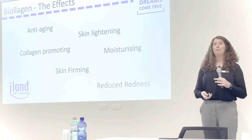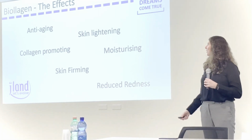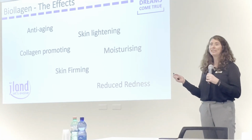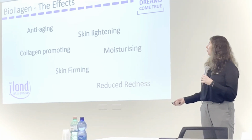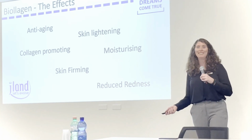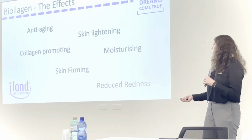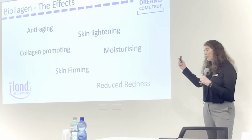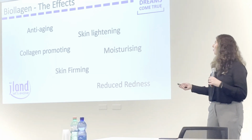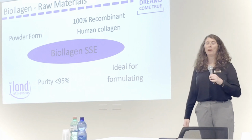So the different effects that we've shown with Biologen: we've shown anti-aging efficacy, we've shown skin lightening, we've shown that it's collagen promoting, through genetic studies. We've shown moisturizing effects, skin firming effects, and reduced redness, similar to skin lightening. So just a bit about the products that we have on offer.